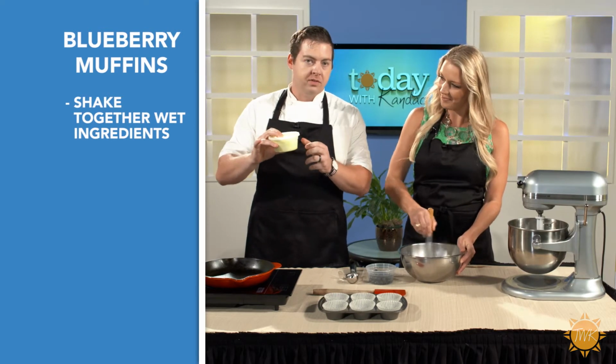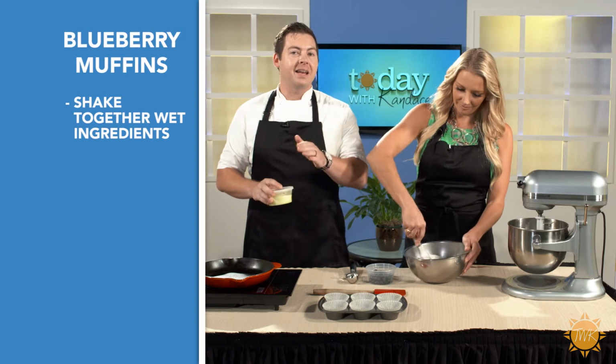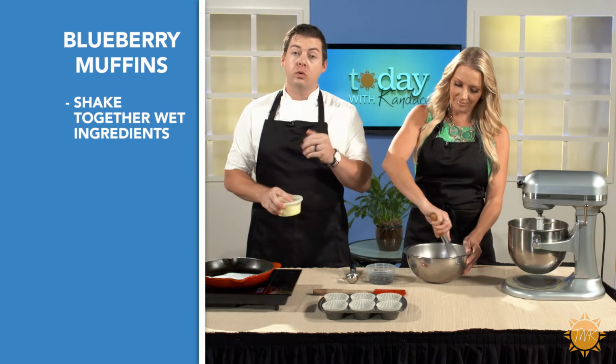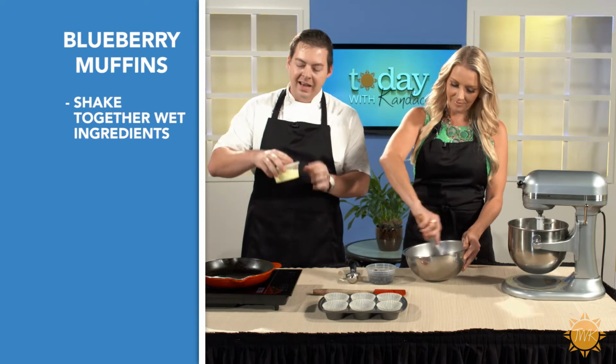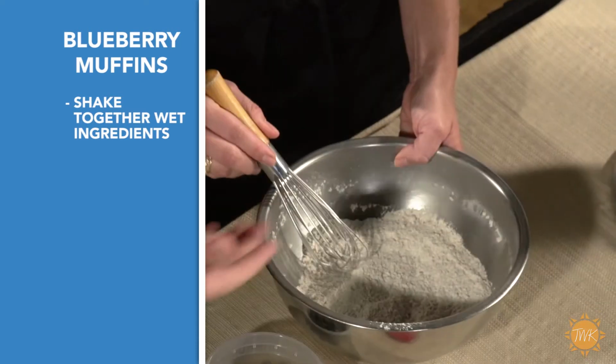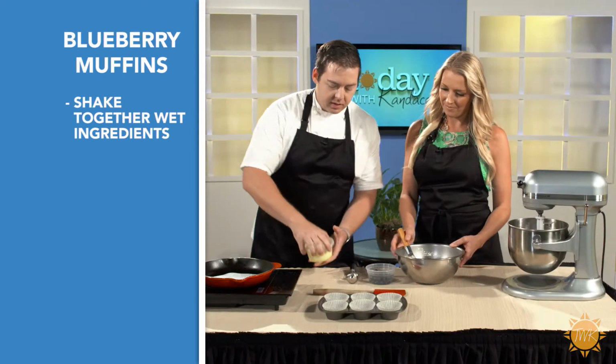Now, these muffins today, I'm using yogurt, but it can be anything that's similar to yogurt. Sour cream, creme fraiche. If you really want to use cream cheese, you absolutely can. As long as it blends evenly in your liquid, it doesn't matter, right? Okay. So this is evenly whisked, this is evenly mixed, right?